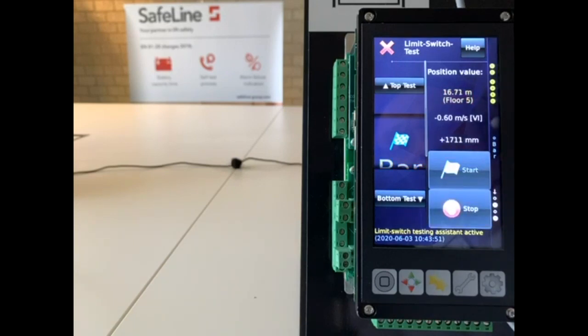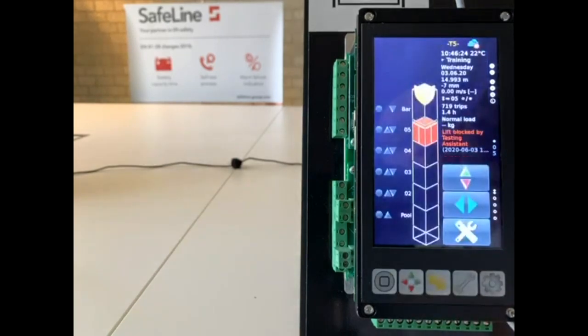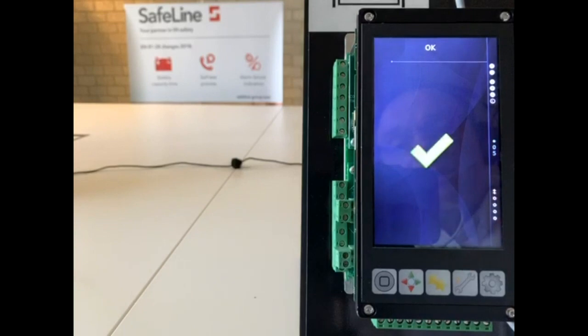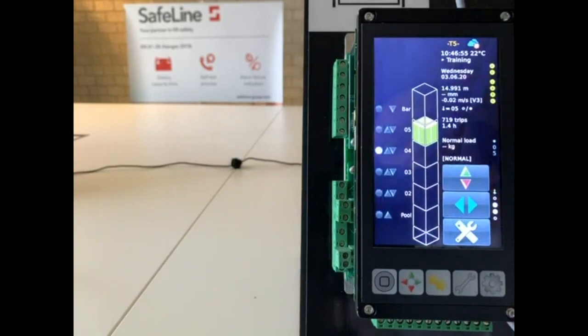Now the lift will restore in a normal way, driving out of the limit switch, and then we go back to the main screen, and then we see that the lift is blocked. Why is it blocked? Because the lift has a situation that is not a day-to-day situation, not normal driving into limit switches. So before it repeals the blocking, it asks me, are you sure to repeal the blocking? I say, yep. And then it will be in normal situation again, driving as before.